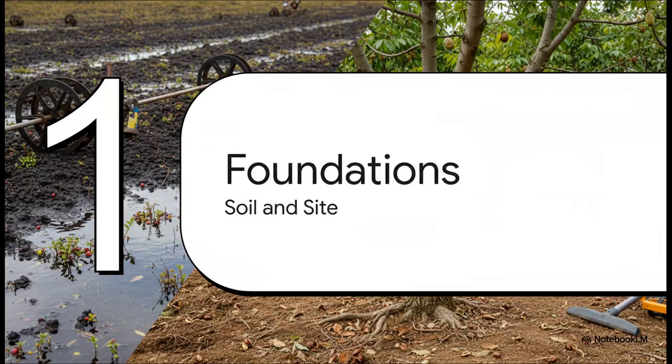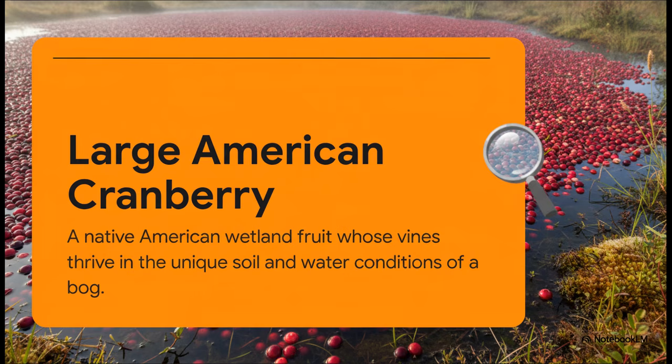You know, for any crop, it all starts with the ground. I mean, long before you even plant a single seed or vine, you have to get the foundation just right. And for cranberries and chestnuts, the word perfect means, well, polar opposites. So first up, we have the large American cranberry, or for all you science folks, Vaccinium macrocarpon. The key word here is wetland.